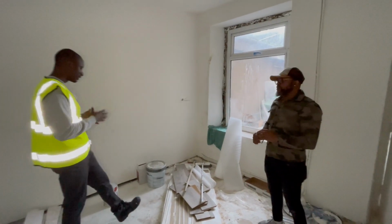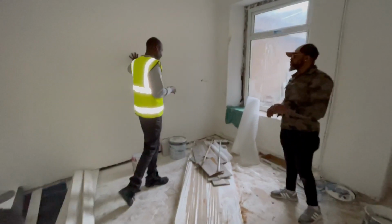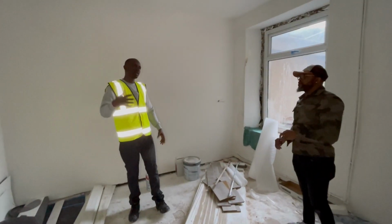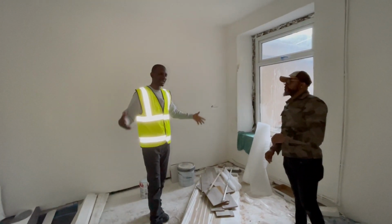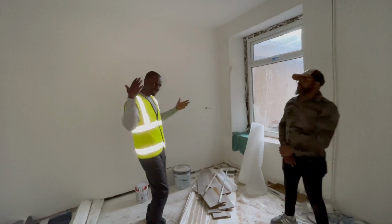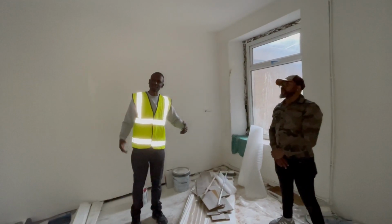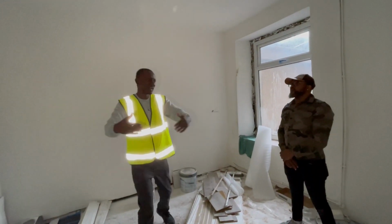Just to add on to that, one of the clever things we also did on top of what Baba just said, we looked at the property itself. We realized we cannot declare this room here as a bedroom because it is an exit to the kitchen. So instead of having it as a bedroom, it would have been very tight if you had a wall there.